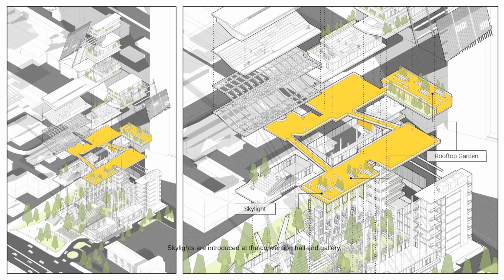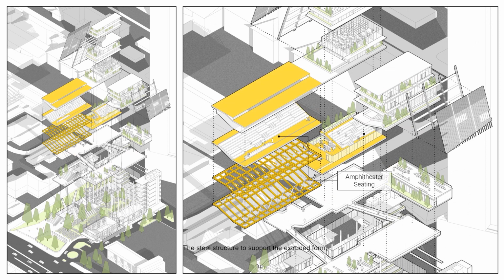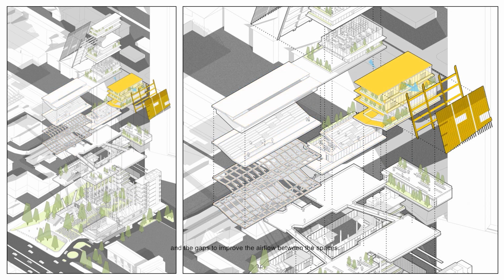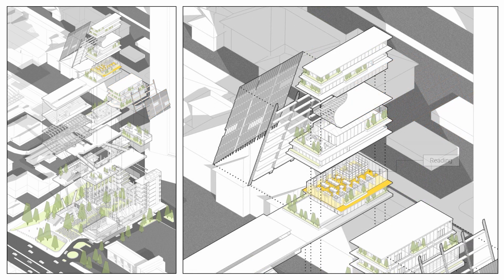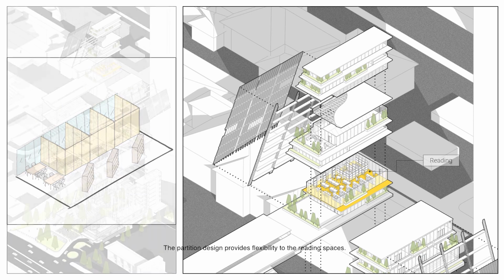Skylights are introduced at the convention hall and gallery, while there are also design features at the rooftop garden. The steel structure supports the extruded form, and the gaps improve the airflow between the spaces. And the partition design provides flexibility to the reading spaces.